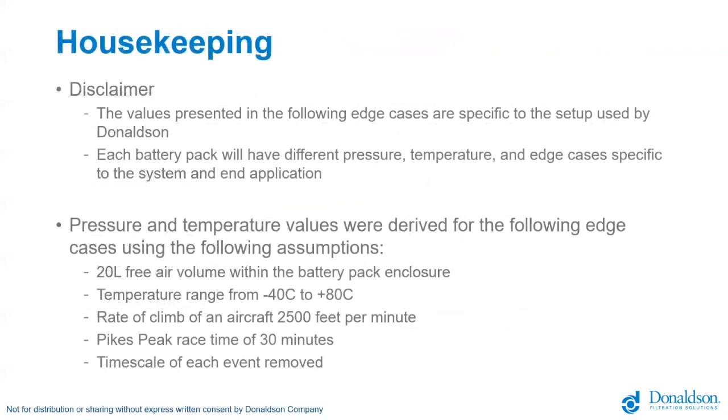Now, some quick housekeeping. The values presented in the following edge cases are specific to the setup used by Donaldson, and every single battery pack will have different pressures, temperatures, and edge case scenarios specific to that system and end application. So please keep that in mind when we take a look at either values mentioned or temperatures on the next few pages. Additionally, the pressure and temperature values were derived for the following edge cases using these assumptions.